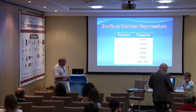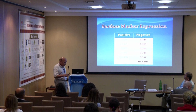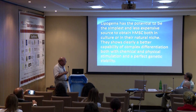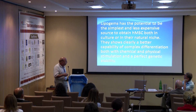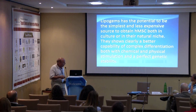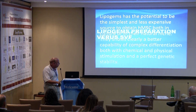And here are some of the surface markers we found. This is a very important surface marker here, a very potent mesenchymal type stem cell. Now, Lipogems is basically the simplest and least expensive source to obtain these mesenchymal stem cells. There's really no better way of obtaining these mesenchymal type cells than Lipogems. But you have to realize it's more than just mesenchymal cells that Lipogems has.